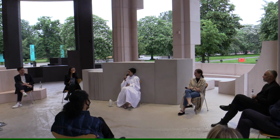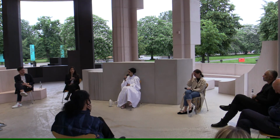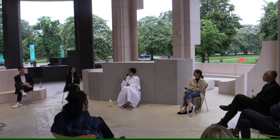I think in terms of the brief, of course, there are many restrictions. It's a protected park, and so the distance that we have to keep from the trees and so on is very specific.